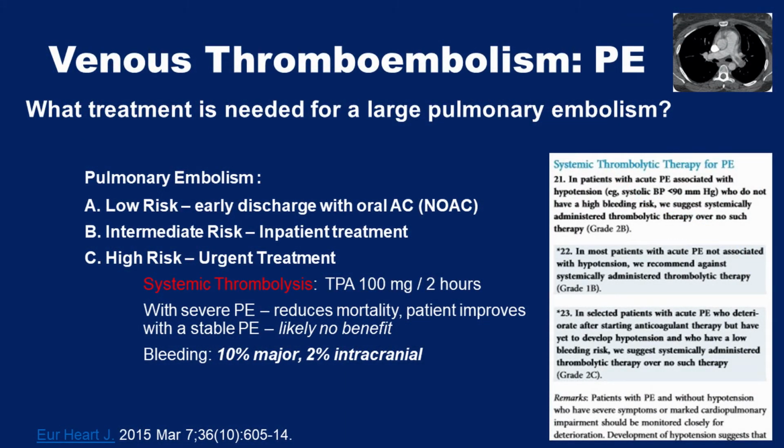Obviously, we don't want to give TPA to a patient that is thought to be at high risk. The current literature actually supports systemic anticoagulation over catheter-based treatments based on really the risk-benefit ratio, but it hedges based on the patient's risk factors, and I think it needs to be decided more on local experience rather than from the guidelines.